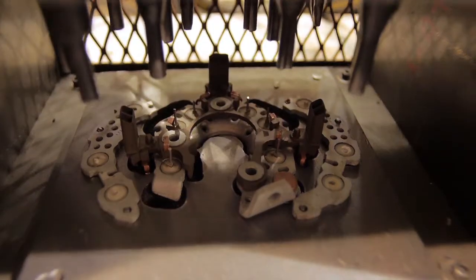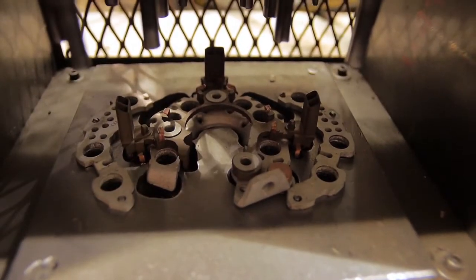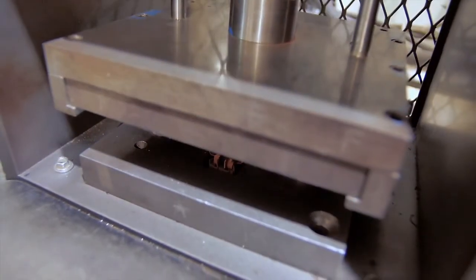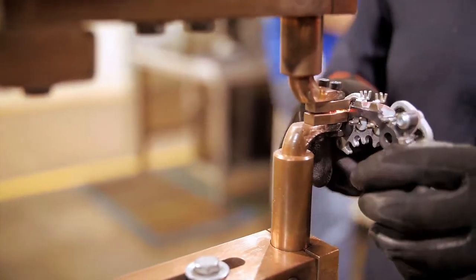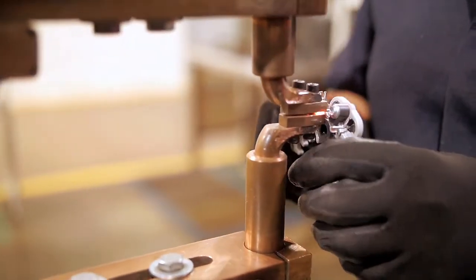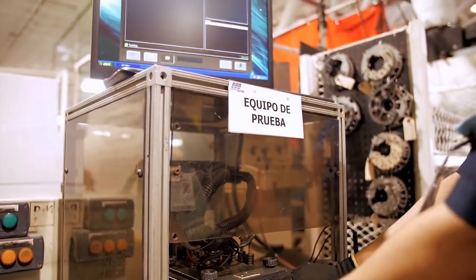Rectifiers are tested on the most advanced computerized testers for reverse leakage and voltage forward to ensure durability. If any diode is determined unusable, all diodes are removed and replaced with new diodes. Then the diodes are spot welded to the rectifier board. Once again, the rectifiers are tested on state-of-the-art equipment.